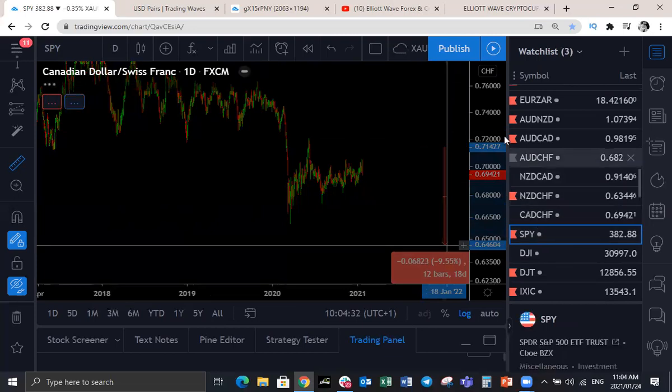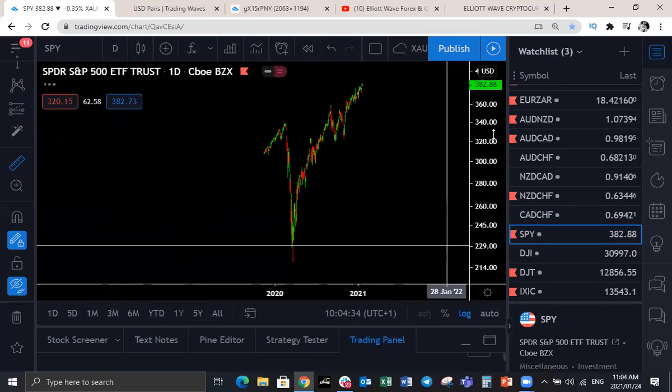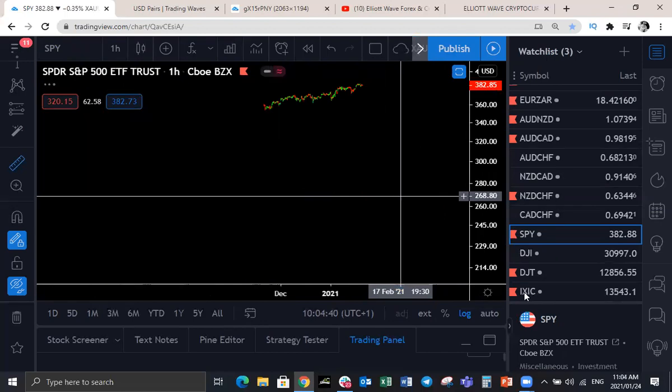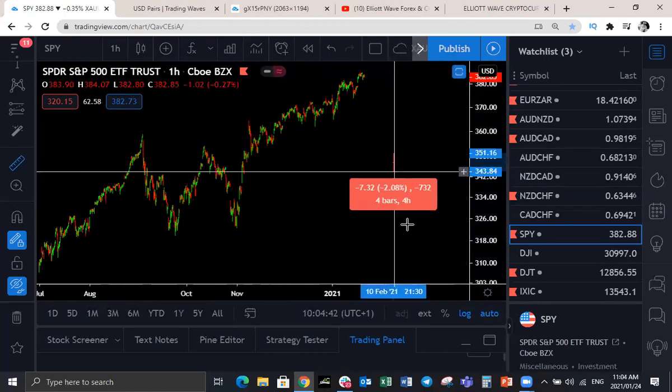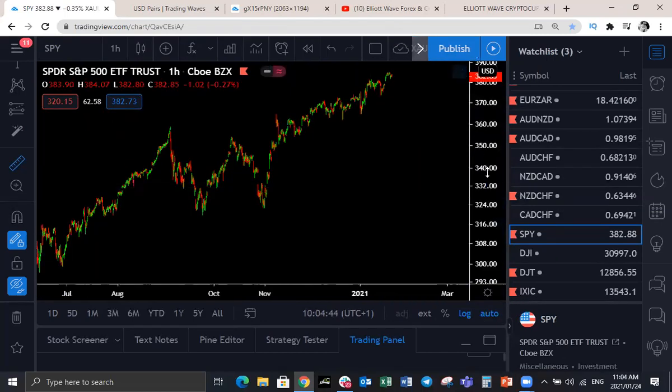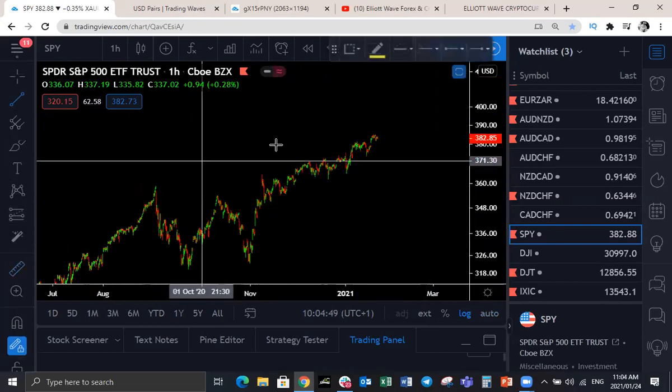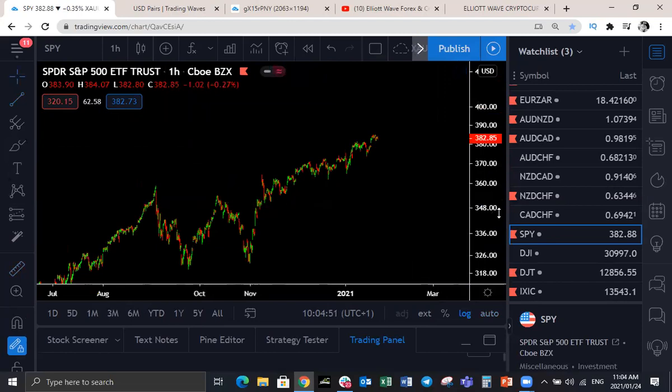The indices, let's have a look at the indices. Looking at the indices, there's really nothing new I'm going to talk about here. I've been saying the same thing since the beginning of the year, that every time you get an opportunity to buy the indices, every time you get a corrective structure, it's an opportunity to buy on the indices.